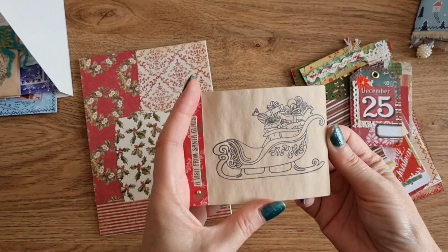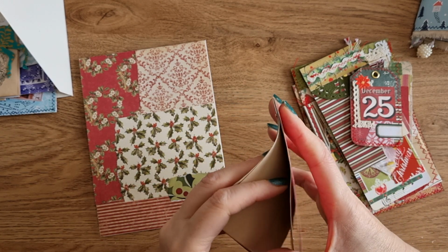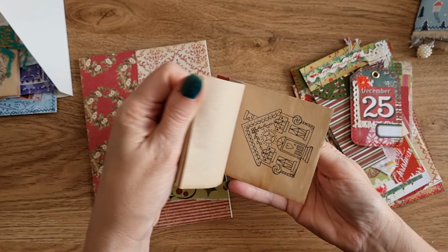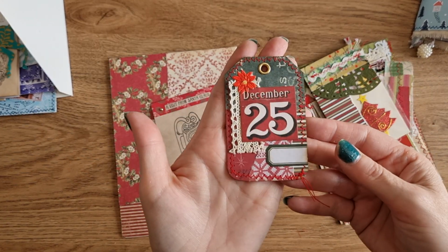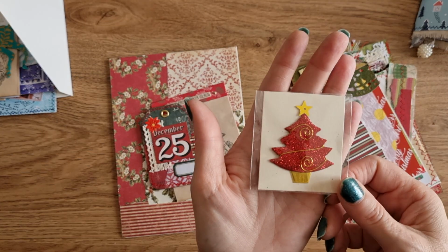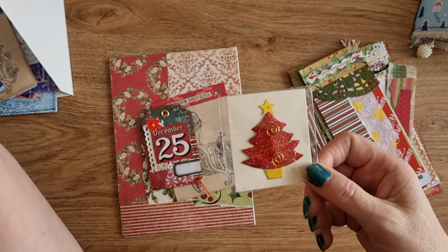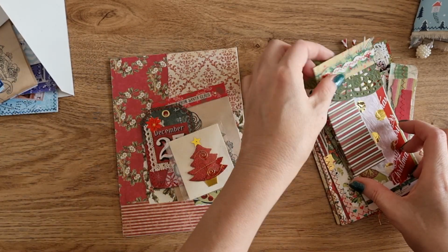So here is the stamped pad for this one. This one open. Oh no, I must have closed this one up. You could still open it and redo it if you wanted. Here is the mini tag in this one. This is the embellishment. So you can see this one's got a red and gold tree. This one's got a white and silver tree.